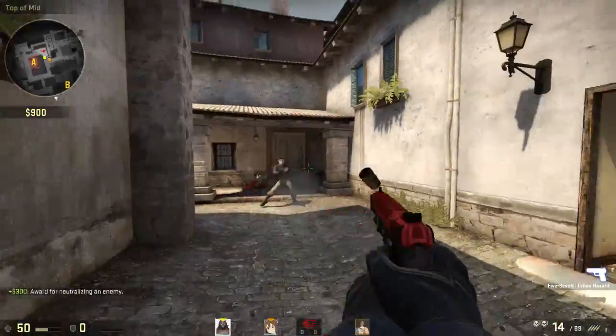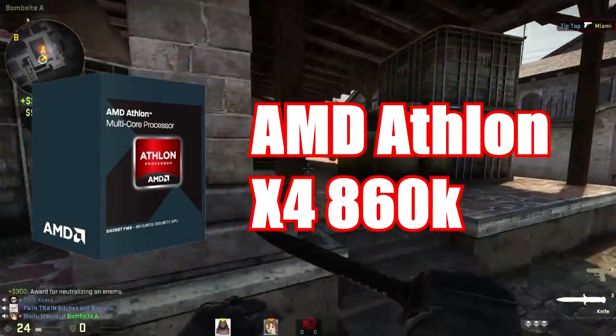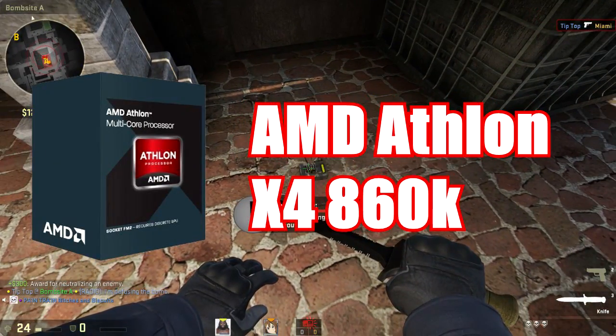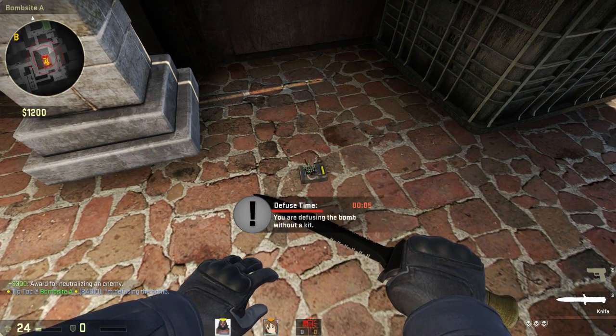The next CPU I have, we're going to go up in the price bracket. This one's a little bit more expensive. It is an AMD Athlon X4 860K. It's a 3.7 gigahertz quad core processor. It's a little bit older. It's on the socket FM2 Plus, but it's still very good, very overclockable.